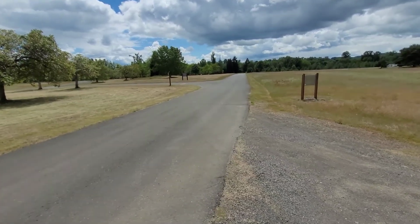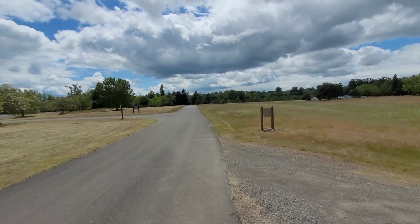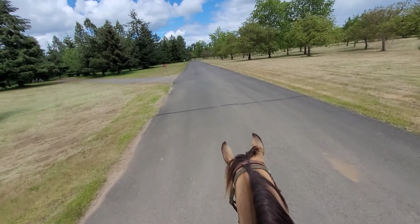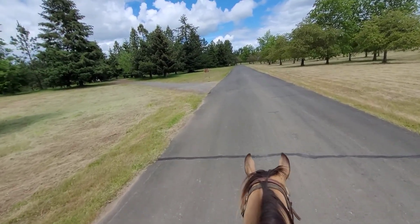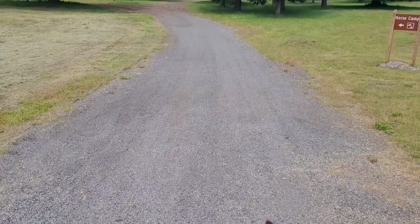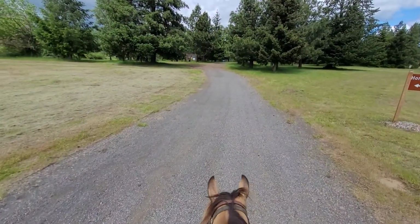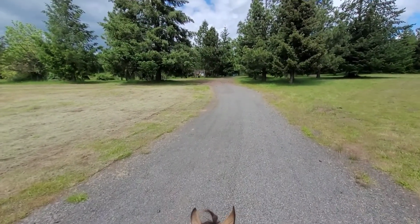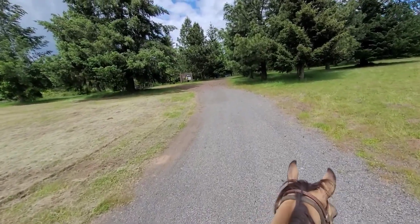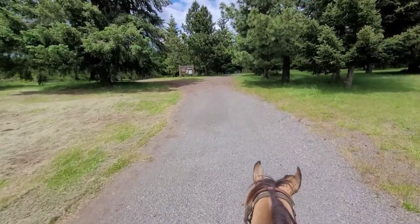To get to the horse camp at Willamette Mission, you will turn in front of the grass area. Follow this pavement down, and here we are. It's a nice, wide entrance. There are some tree limbs, but looks like you can get a lot of big rigs in here.